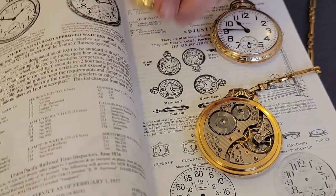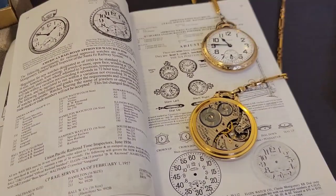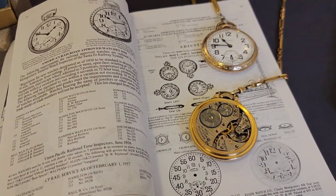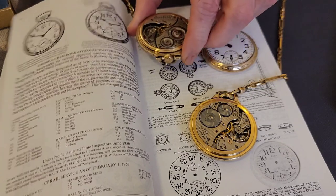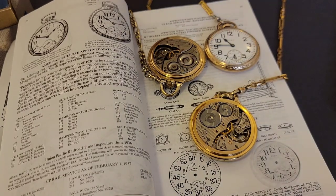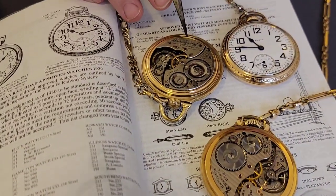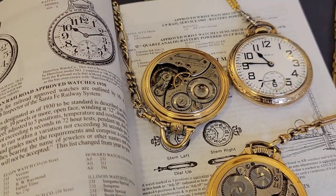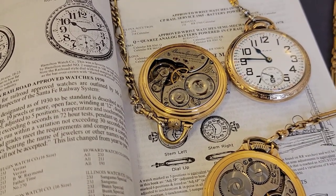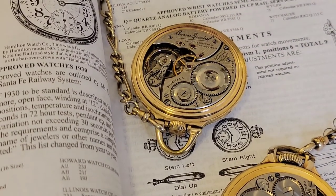So next, I'm going to grab this Illinois. I'm going to pull it off screen for just a second. This is called the Illinois Bunn Special. Just like the BW Raymond, this watch was named after the founder of the company. If you look at the Illinois, it is also highly detailed. You'll notice it's got the railroad approved, and many of the stampings that we talked about earlier. This particular example is from 1927. This Elgin, I believe, is 1918.